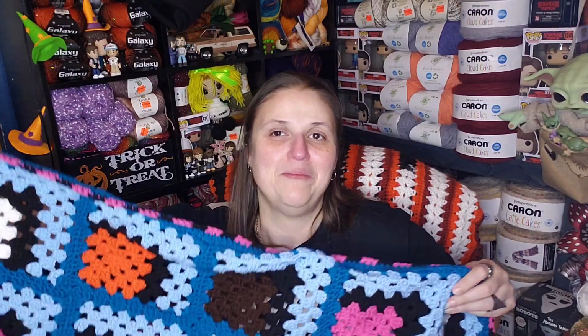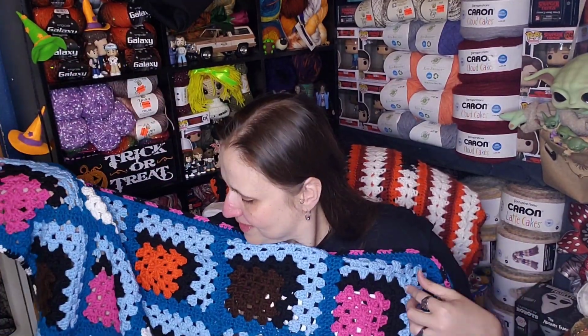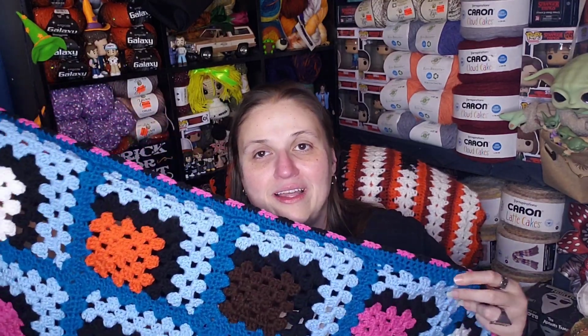So the point is, I've had a lot of blankets out there, and I've just ended up keeping all of them so far. I don't think I'll keep a whole year's worth, but I think this is another one that I'm going to end up keeping because I super, super, super love it. I was very proud of how it came out, and I really like the colors.